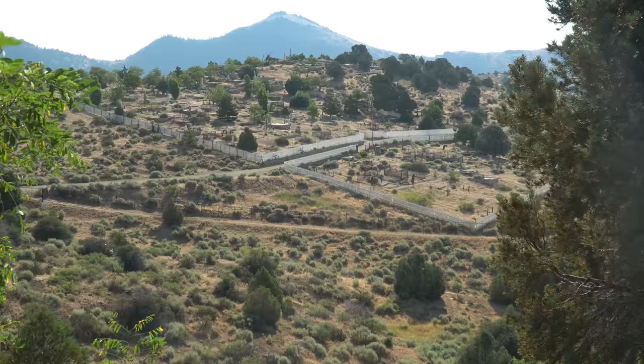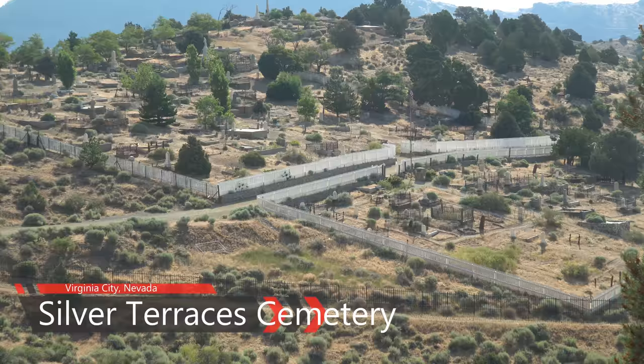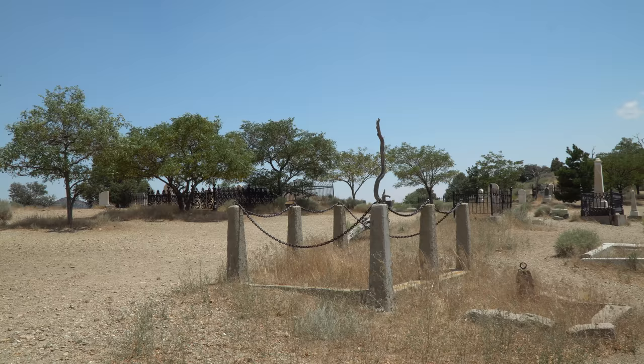2009. Also worthwhile is a stroll through the city's historic Silver Terraces Cemetery on Boot Hill, adjacent to the RV park, for the chance to meet the town's early residents via their descriptive grave markers.